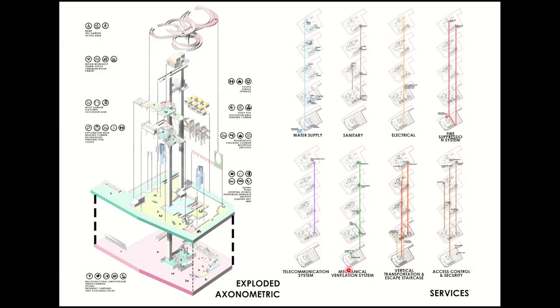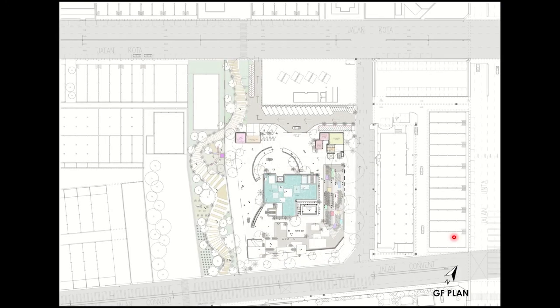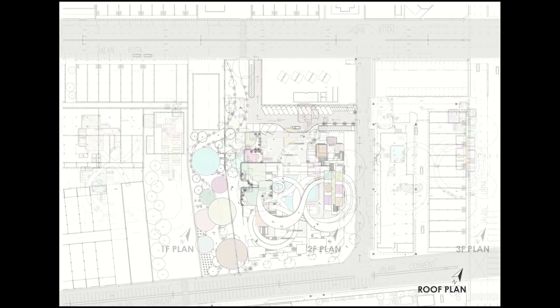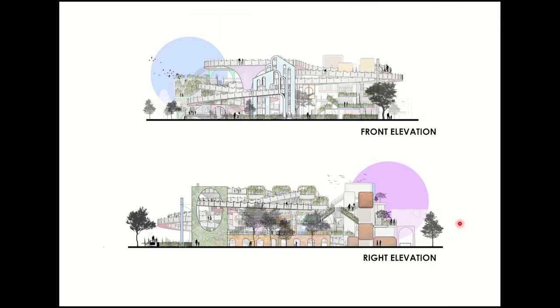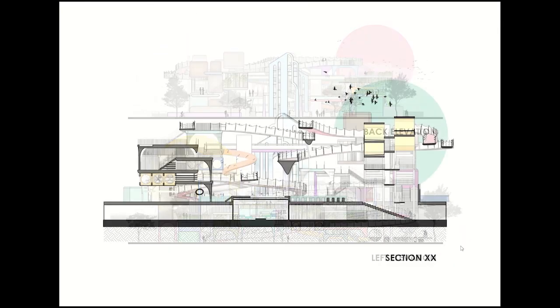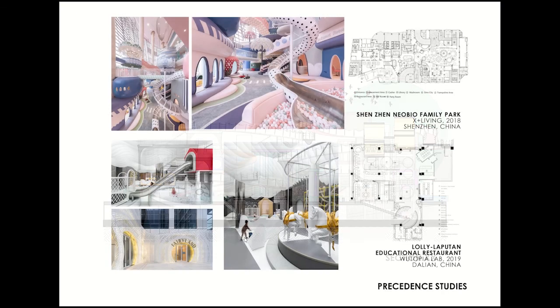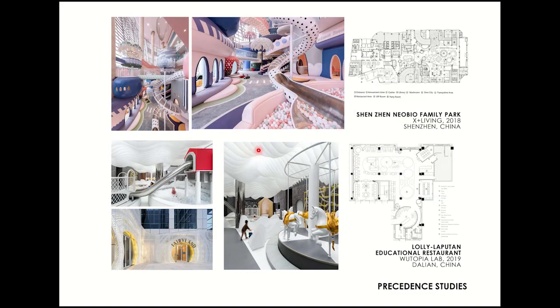Some exploded views and also some services that I've studied and some floor plans. I run through this very quickly because most of the spaces have been explained through 3Ds and perspectives just now. Here are some elevations, another two elevations. This one is section XX cutting through the green roof, the urban farming area and the amphitheater. Precision studies at China, showing how playful the design is dedicated for children.